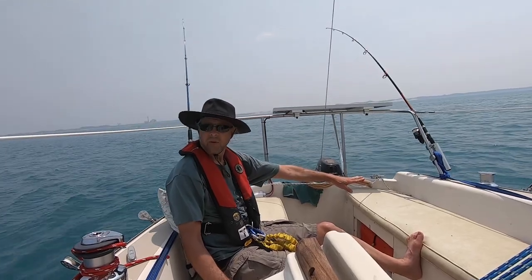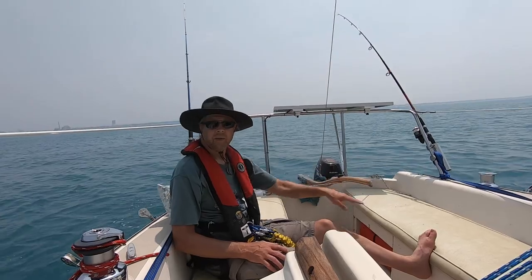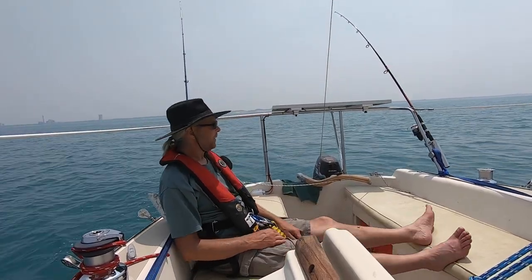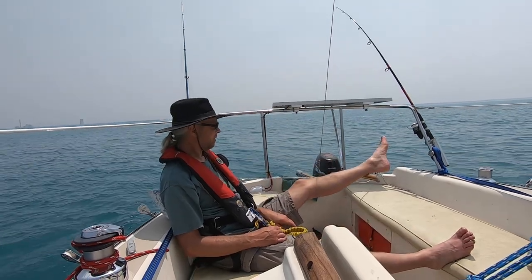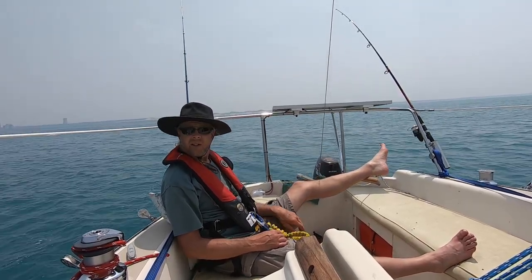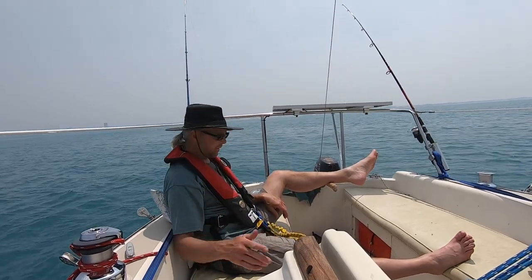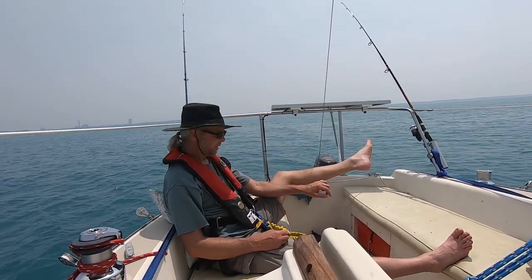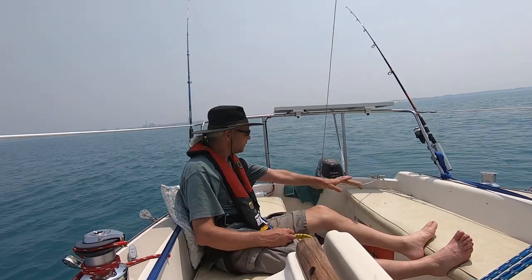Now we're in 61 feet of water. Oh my gosh, it's a perfect day to be out on the boat. So glad I decided to come out, even though nobody could go with me. I don't know if you can see those flies, but the good thing is they don't bite, so they don't bother me.